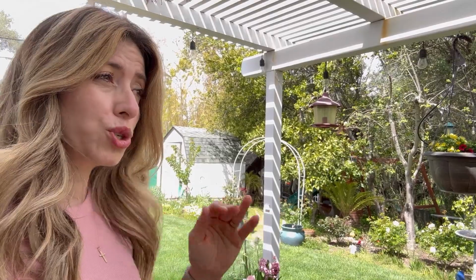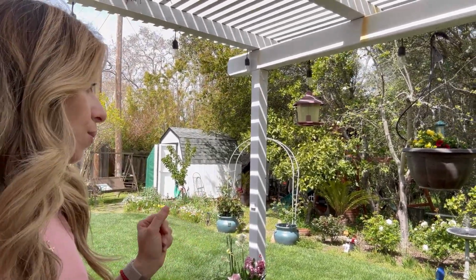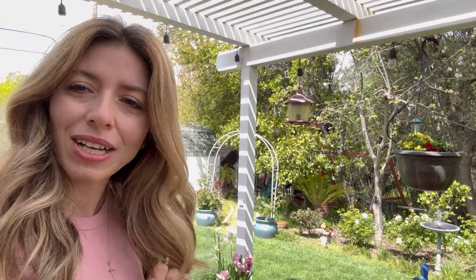Today is April 8th, which we should have had all the spring blooms being gone actually. But now, I don't know why, we don't. So let me show you the garden.